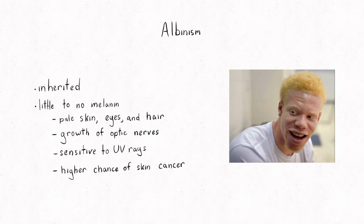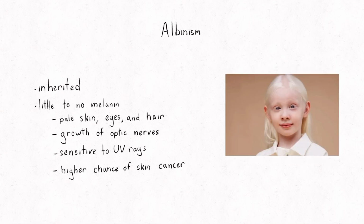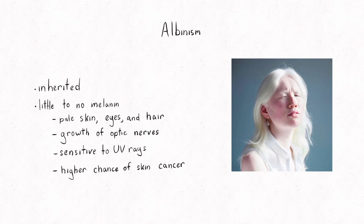Because of the very low levels of melanin, people with albinism usually have pale skin, white hair, and light eyes. Without the melanin protecting the skin from UV radiation, people with albinism can be sensitive to the sun's effects. It also puts them at risk for skin cancer. Problems with vision are most likely to occur because of melanin's help with the growth of optic nerves. There is no cure for albinism.